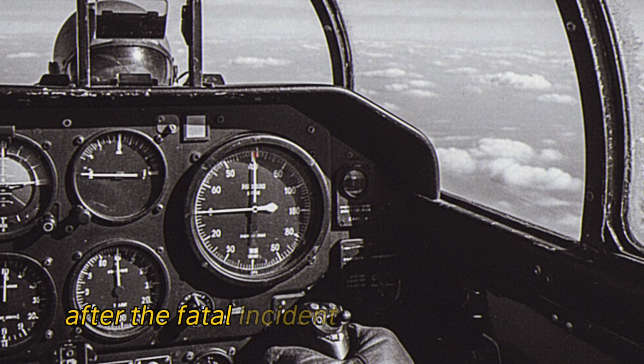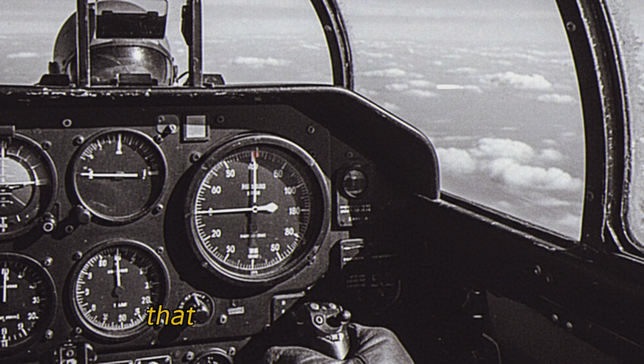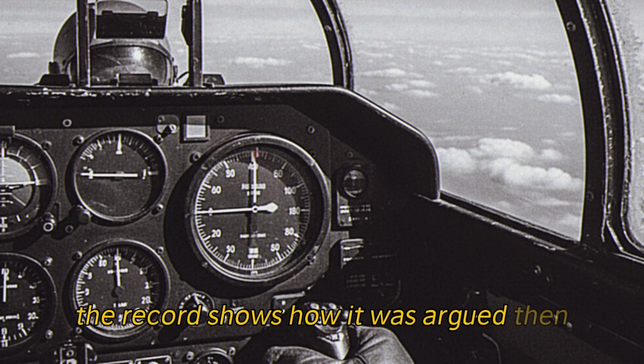After the fatal incident, the position moved. Warnings replaced quiet. In the long view, the policy achieved its narrow aim. No reliable feedback reached the launch planners, while carrying a burden in towns where rumor had to bear the weight that official language refused. The balance would be argued differently in a different era. The record shows how it was argued then.